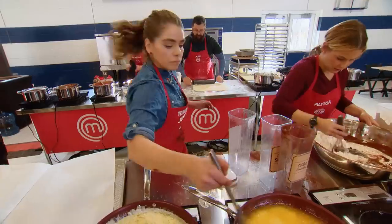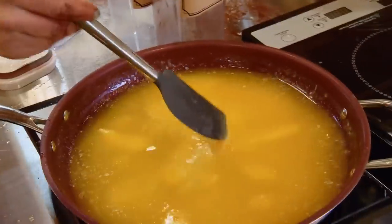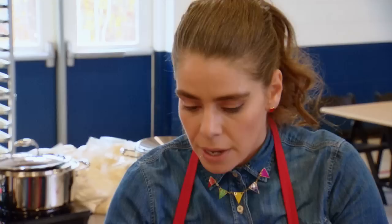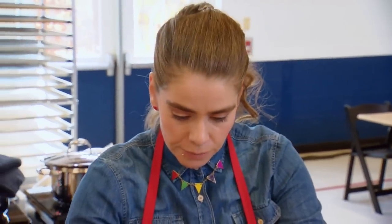Making a brownie as well as the pizza is a bit risky, just because we only have so many ovens, and we only have so much time. But I just want to make it extra awesome and fun and delicious for them. We need 4 cups in each of ours. Okay. Jennifer is doing amazing as a leader.